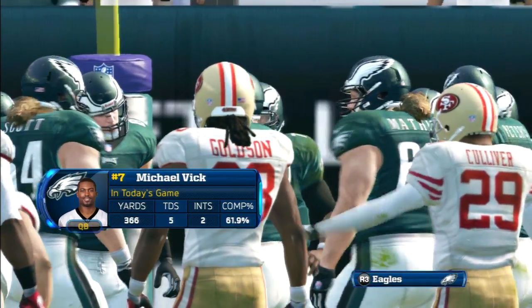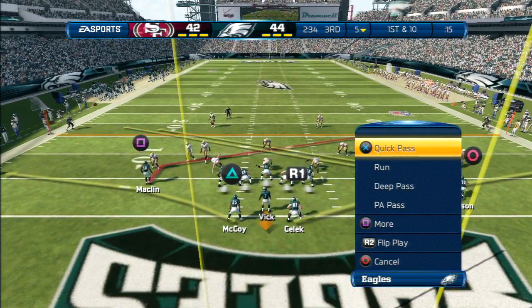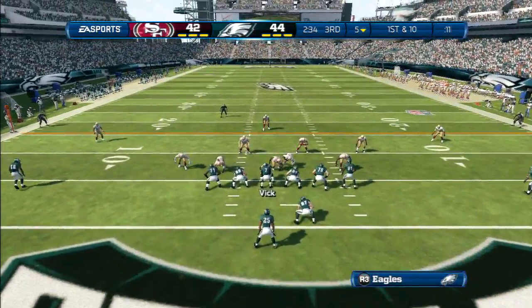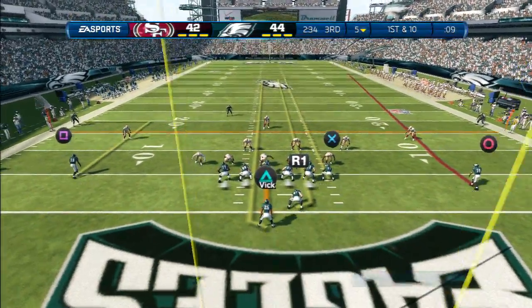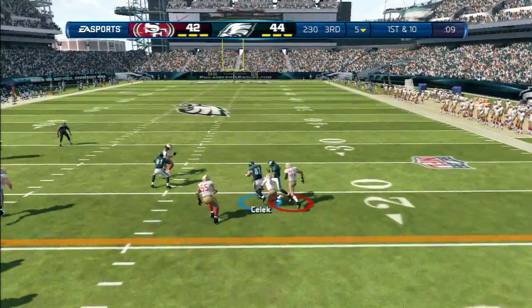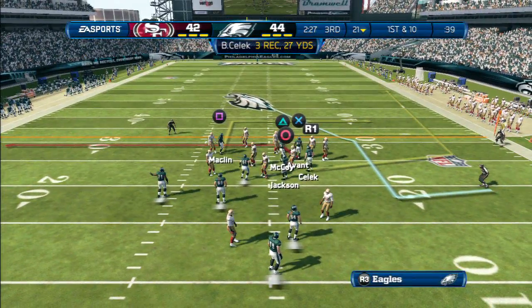Eagles come onto the field now for this next series. Base 24. Backs to the wall for the offense. Steps back to throw. Easy catch there. No one near him.